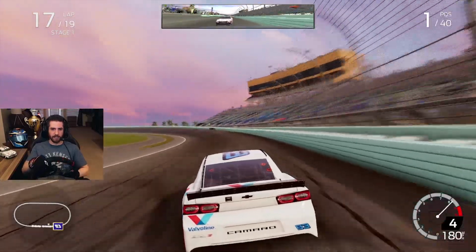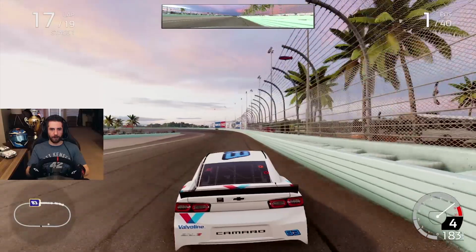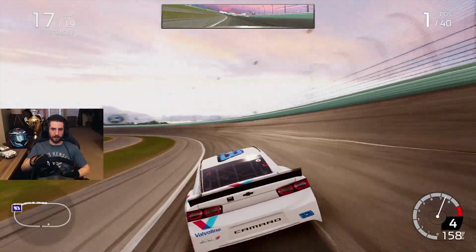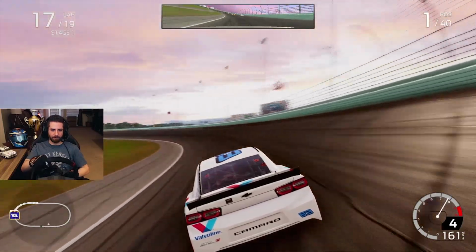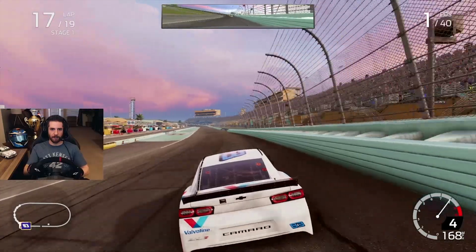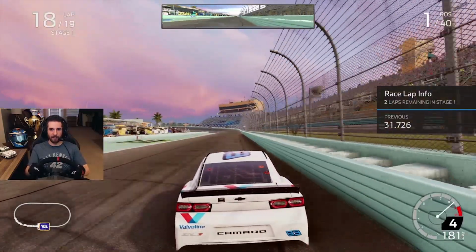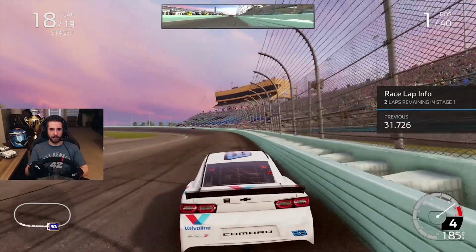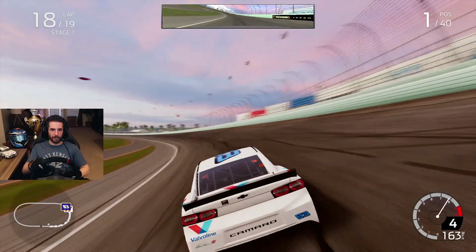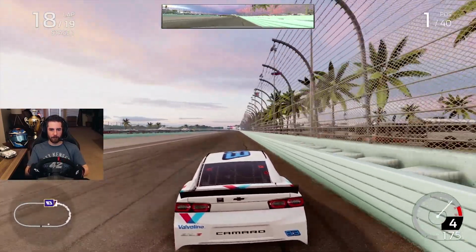This is what you like to see. Look at us. Clean air out front. Looking good. Very strong. This is very encouraging right here. Now, granted, I'm driving as hard as I can, considering we just had a little 5-lap dash to end the stage and everyone's going to pit again. So I don't have to worry about saving tires. I can just pretty much put down qualifying laps every time. But being out front, controlling this race, very important.